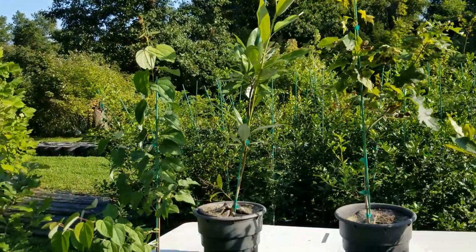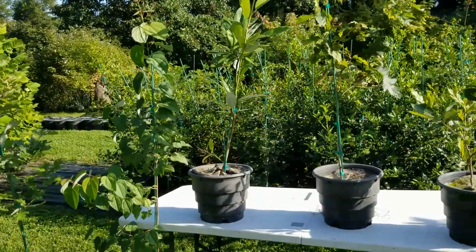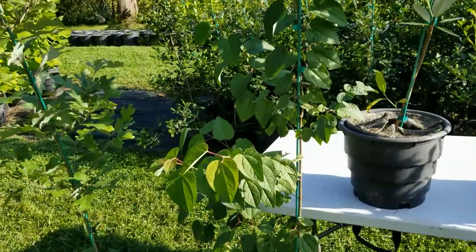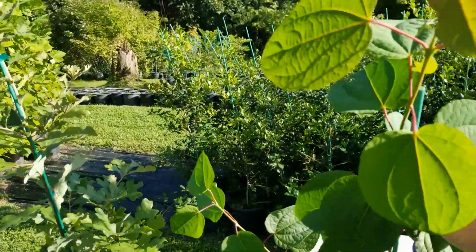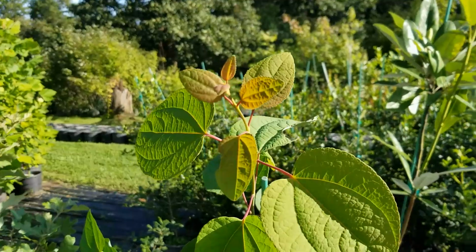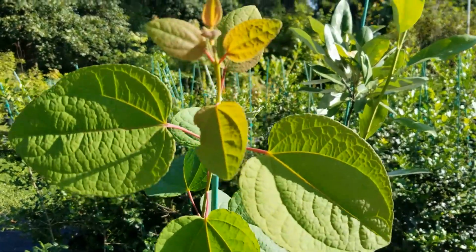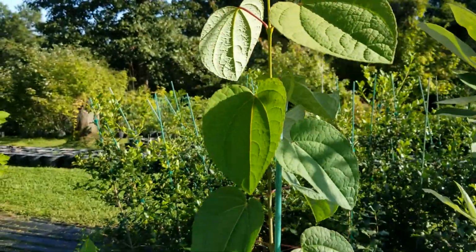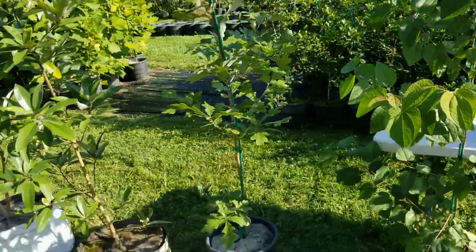We have a Sweet Bay magnolia next to it on the table. They put on a good 2 feet or more of growth. And we have one of our favorites, the Cercidiphyllum, which is also known as the Katsura tree. And you can see new growth. This is all new growth, and this is the color of the leaves. Even in the spring, you can see this light pink, purple color to the leaves, and the leaf stems have purple stems. And so it's considered a 4-season tree, one of our favorites.